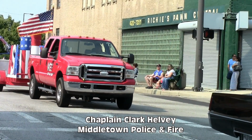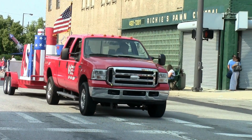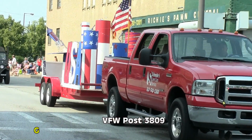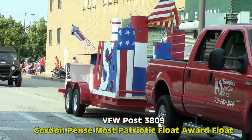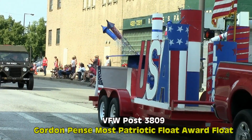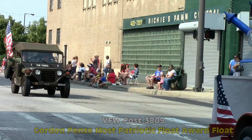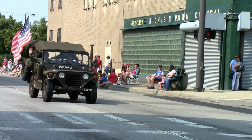Got a couple classy cars in there too. And that's our chaplain, Clark Helvey from the Middletown Police and Fire Department, and he's driven by Whitey Allen. This kind of sets the tone for the parade, doesn't it? Salute to America. Yeah. And that's the VFW float.